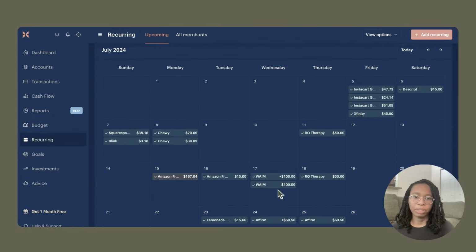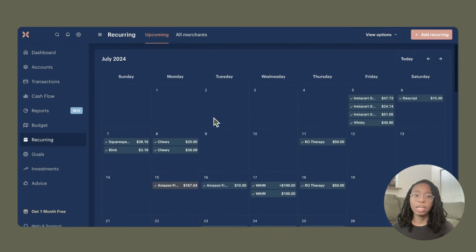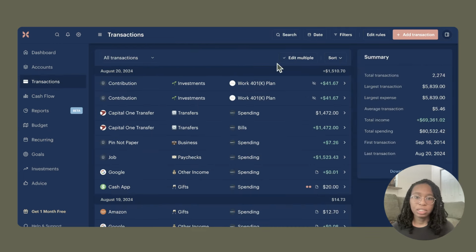I'm not going to worry about the duplicates or anything right now. I'm really only paying attention to the check marks, and everything looks good. So now we're going to head over to transactions. The main thing that I used to do here on the transactions page is, in addition to reviewing all of them, just see if there's anything work related.